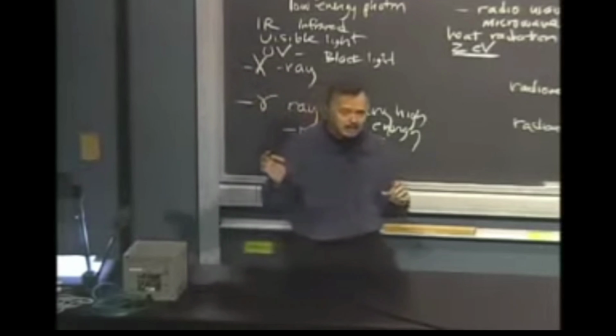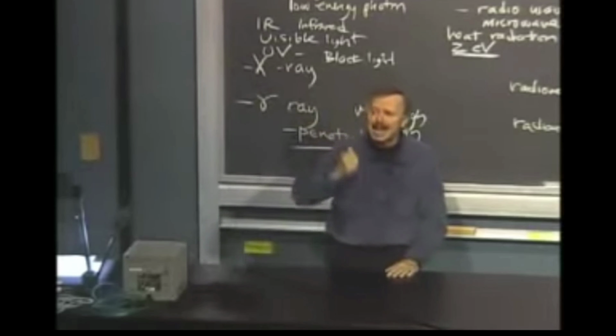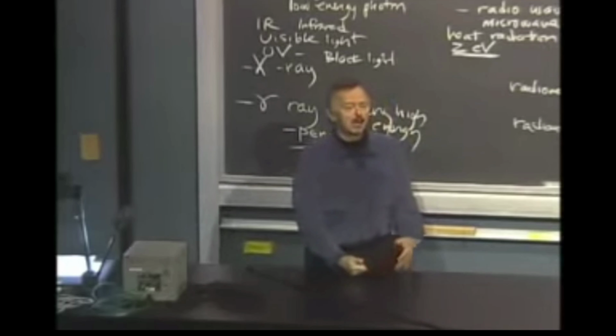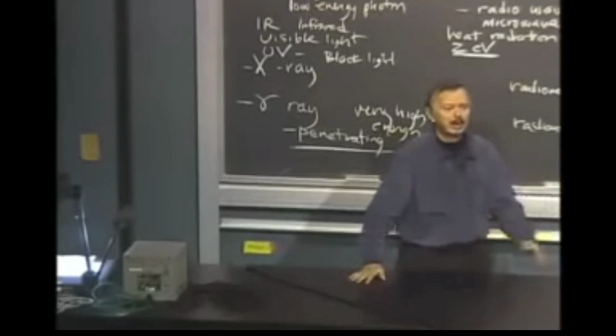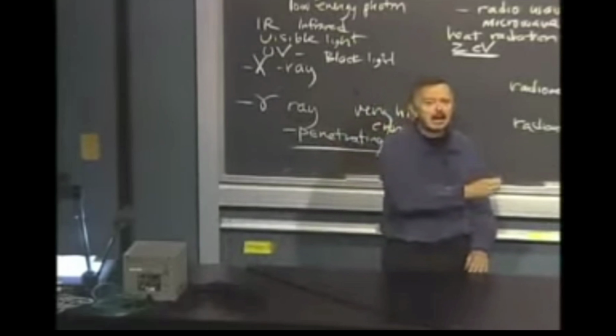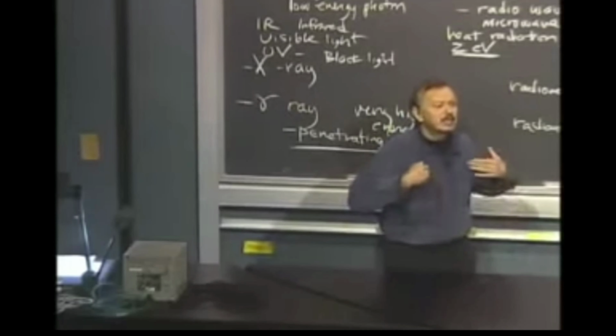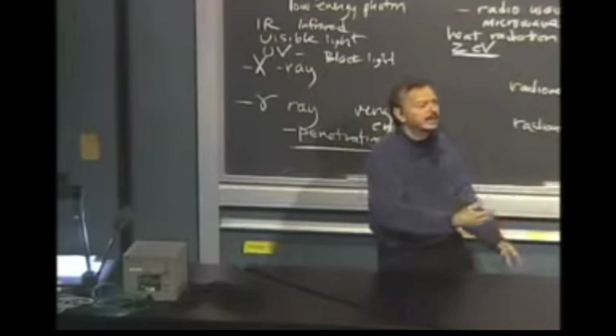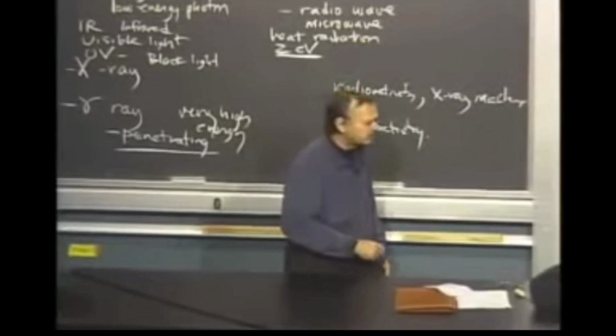When a gamma ray enters your body, it knocks out an electron. Because the gamma ray has a huge amount of energy, typically 1,000,000 electron volts, rather than a tiny fraction of an electron volt like microwaves, that's enough to knock the electron out. It then becomes ionizing radiation deep within the body. It can cause cancer. So gamma rays are one of the greatest dangers because of their long range.